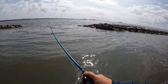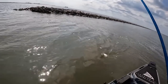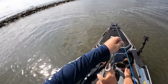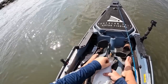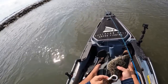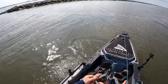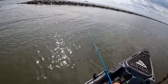Fish on. There he is. Oh, that's a good one. It's a good one. Oh, what the crap? Have you ever seen anything like that? I snagged a flounder in the tail. Unreal. Well, we thought we had us a good one. I'm so sorry about that, dude. Golly. Let's see if I can get you off of there. Bye-bye. Unreal. There are no shortage of fish out here at all.